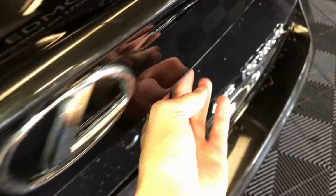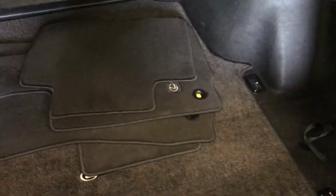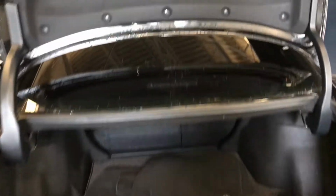Remote trunk release. There's also a button right here to press, so it'll unlock the trunk. Spare tire and jack located underneath the floor. Full length carpet for the trunk area. Cargo tie downs. Your back seats can fold down. Overhead, emergency release and handle.